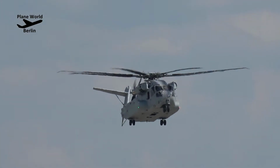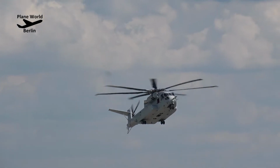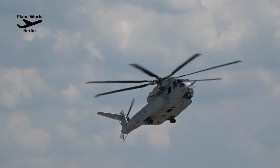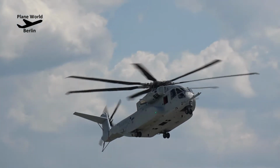The CH-53 now transitions from forward flight into a standard quick-stop maneuver, demonstrating its ability to maintain speed until arriving at a landing zone where it rapidly decelerates. This is a typical maneuver performed by combat helicopter crews to get in and out of critical situations.